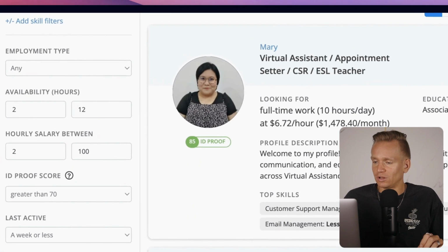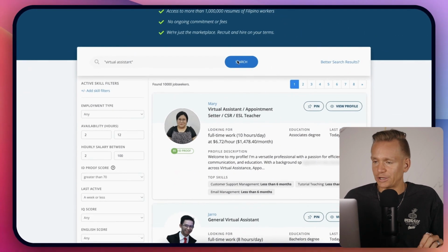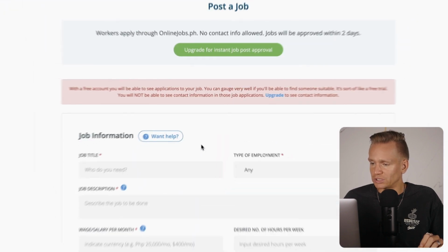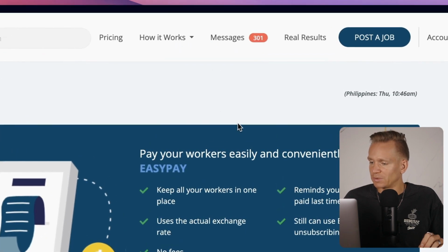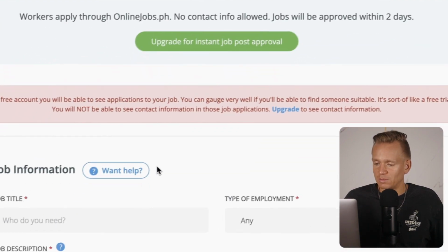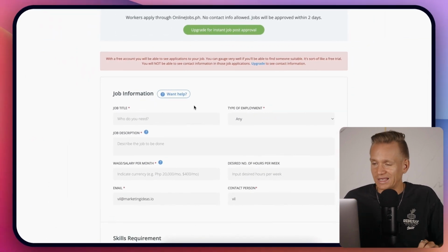So one thing as well, I just want to show you really quick. When you are within here, first of all, what you can do is post your job. As you can see, I just canceled my subscription, but if I go to my account without opening all the messages, as you can see, I have 300 plus messages. So a lot of people have messaged me, even though I actually don't use the messages within this.